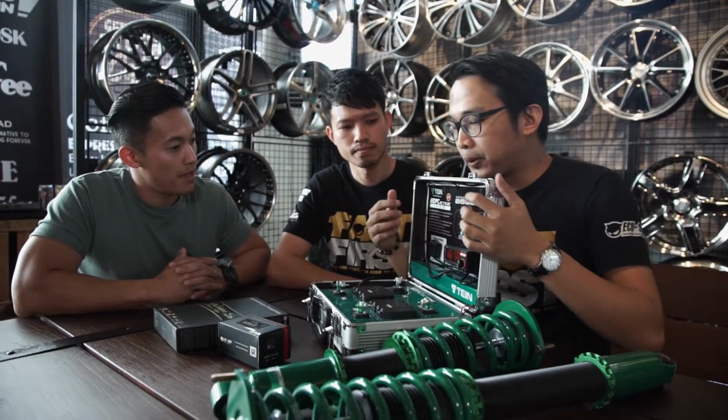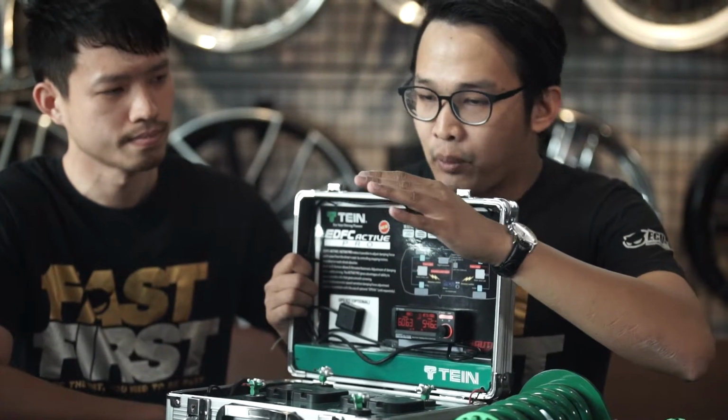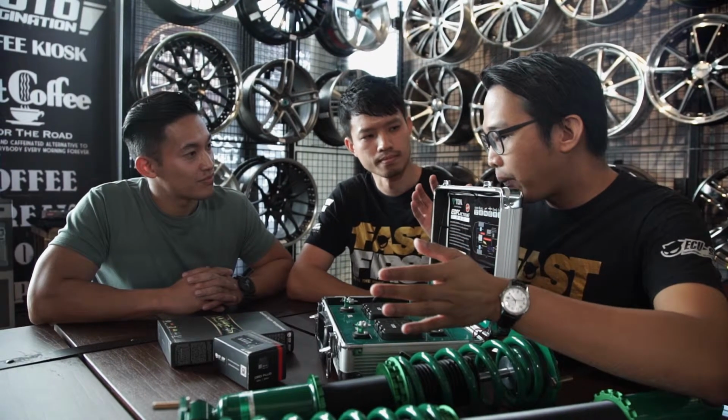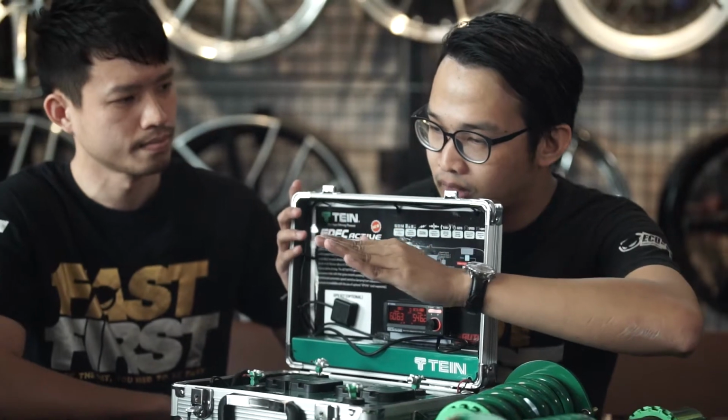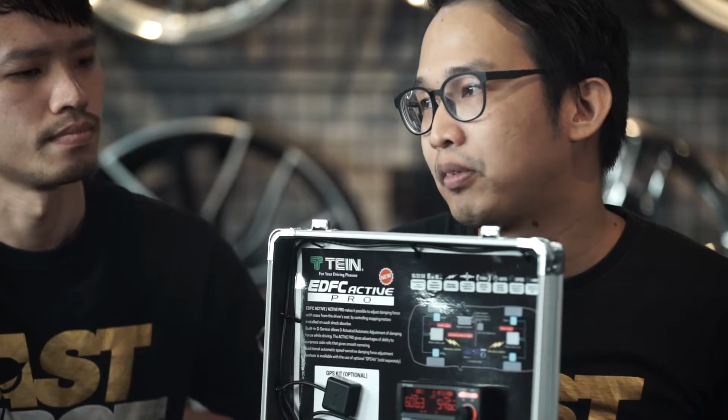Correct, yeah. Usually this one acts like a gyro system. It will balance out the opposite side of the suspension, so that way the car does not roll so much on the side, hence giving you better cornering. That way it gives more confidence for the driver also.